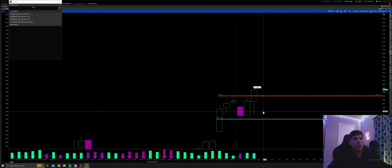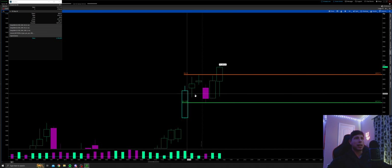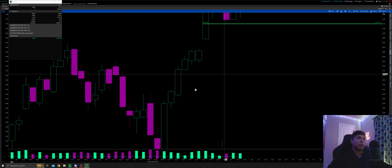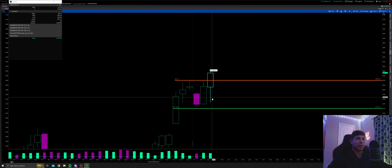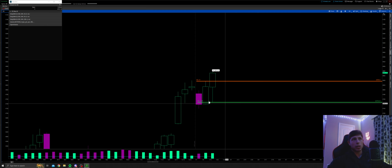Very positive for the buyers here as we break out of this balance to the upside, out of this bit of consolidation after having this very large run up. Finally got the consolidation, flagged, boom, broke to the upside. So very, very positive there.